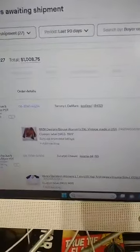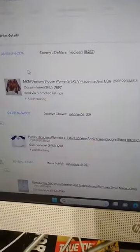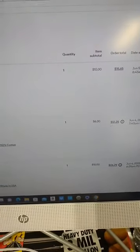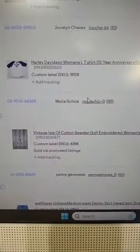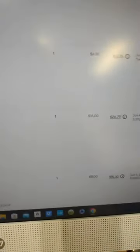So the first thing we got is an MK Designs blouse. It only sold for $10. A Harley Davidson t-shirt. I had it listed for $10. They sent me a $6 offer. It's been sitting for more than 90 days, so I accepted it. This is a vintage, let's see here. I'm going to try to get a better picture for you guys. Vintage Isle of Cotton sweater, golf embroidered. That one sold for $18.